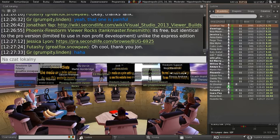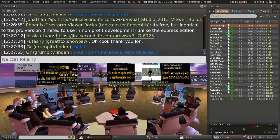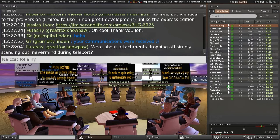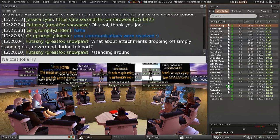First of all, we understand that this problem, and variations on this problem, do exist. This is not a big surprise. We are not in denial about this. There's one, a couple related, I think. Yes, we have heard and we believe. But it is almost certainly... okay, well, Futashi, if that problem exists, that's a different problem.